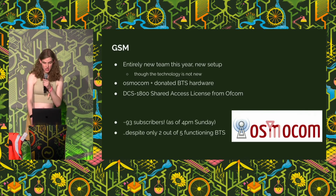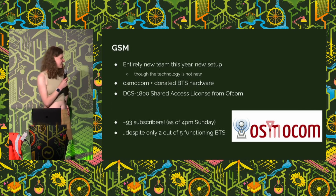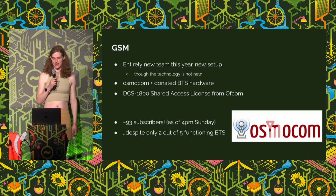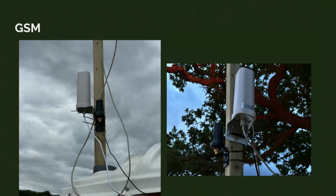So how did we do? Well, I ran the command on the mobile station controller that tells us how many people we have registered when I was writing these slides, and we had 93 people, so that's pretty cool. And this was despite only having 2 out of 5 functioning base stations, so we did actually plan for a lot more. If you're around site, you might have seen these rather snazzy-looking antennas on some of the Darton close. Specifically, I think V2, G1, C1, and something else.